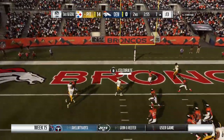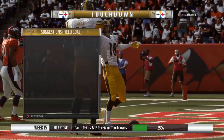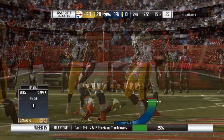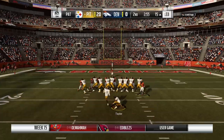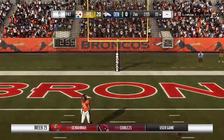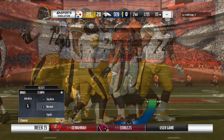Now Mayfield on 3rd and goal. And he's in. Touchdown, Steelers. Dante Pettis, his 3rd touchdown now on the year. And the Steelers are going to add on to their lead. And it's no good. Oh, he misses the extra point, and our score stays right where it is.